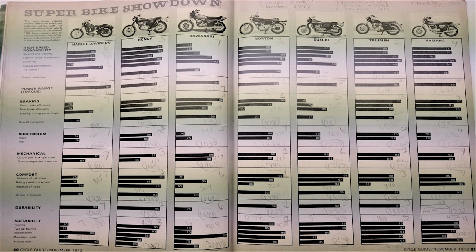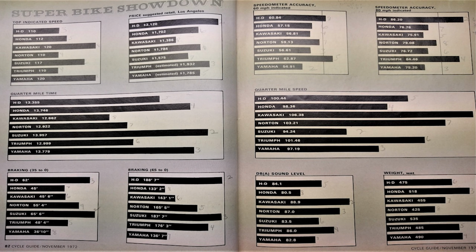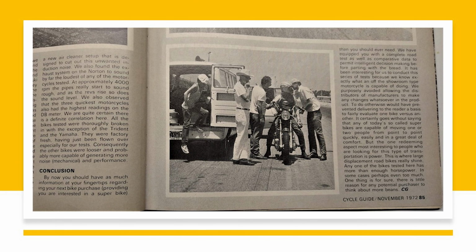So they had all the different categories you can see here: high speed roadability, braking, suspension, mechanical comfort, durability, suitability. And I took all those numbers, I guess they took those numbers from this sheet here, which has all the top speeds, speedometer accuracy, quarter mile time, braking, and things like that. So I took those things and did my own summary and conclusion, because at the end they really say, hey, the figures speak for themselves, and depending on what you're looking for.